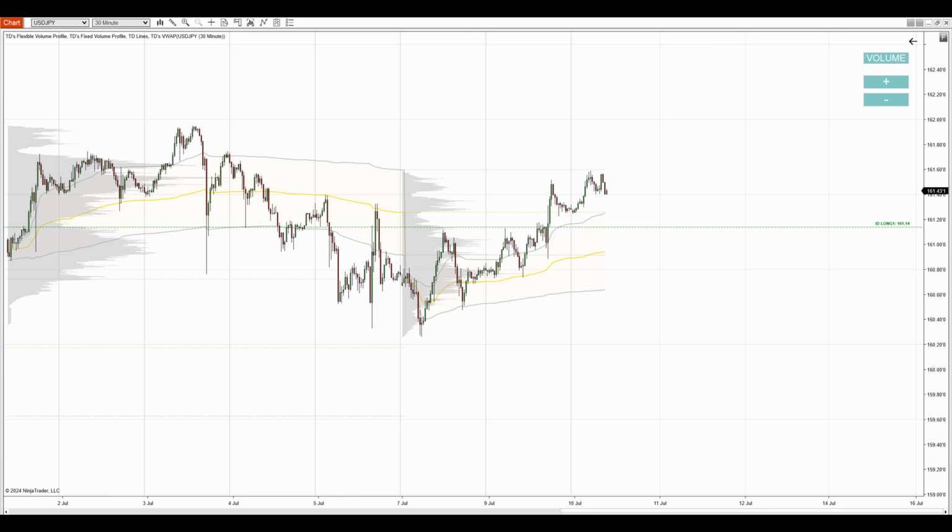Today I'd like to talk about the US dollar, Japanese yen, and about a newly formed support which is in here. This is a support which I already published in the members area in my trading course. It is at 161.14 and it is based on two things.